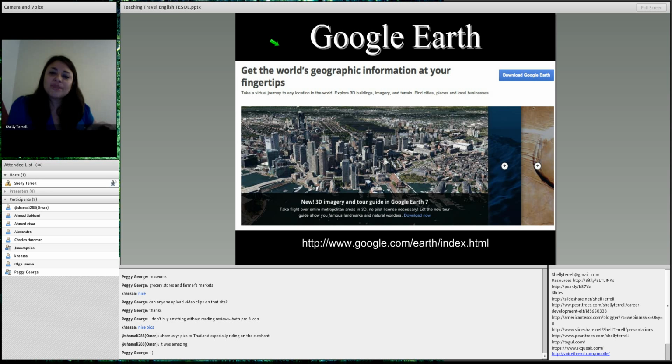Google Earth. I use Google Maps and Google Earth quite a bit. In a lot of places in Europe and different places, they have these little curvy stone paths, and I don't know how anybody finds anything without Google Earth or Google Maps. So these are some useful apps. When we were talking at the beginning, when you ask students what is a useful app you may want to have, well, they may say Google Maps, Google Earth, because it'll put you in that place.